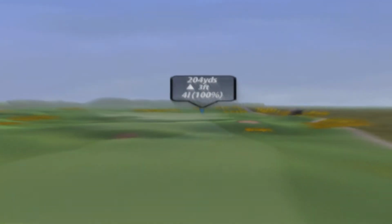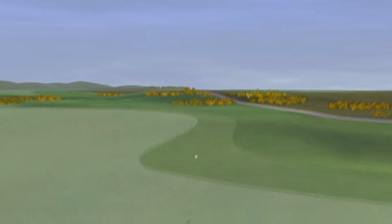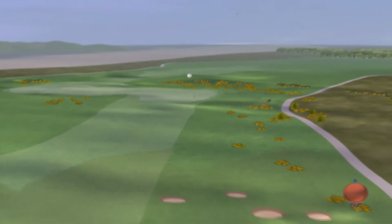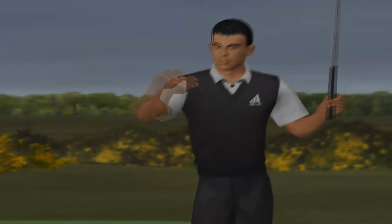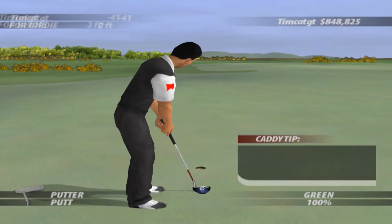This is just a humongous drive, way out there. Looking to walk away with birdie on this hole. 40. I couldn't have played this any better myself. Hoo-ah! Well done. Four under par.